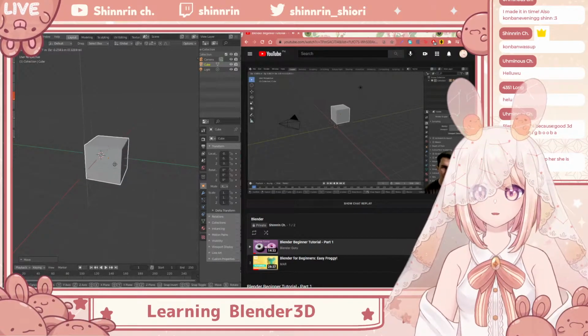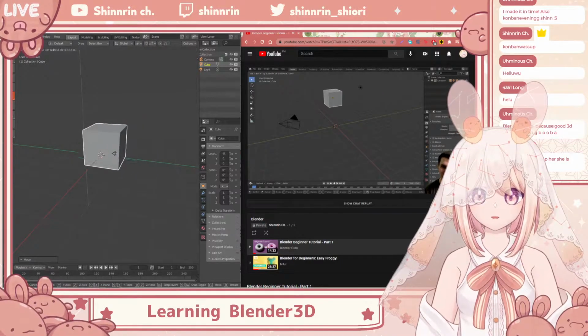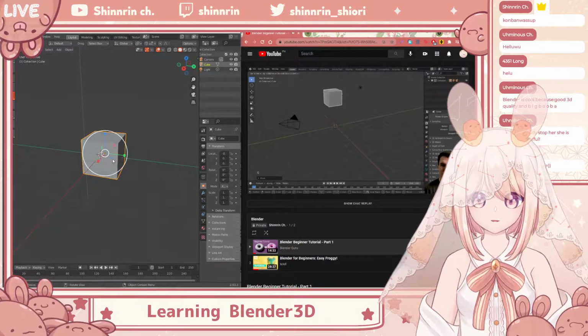If I right click, I'm canceling the movement. But if while it's moving, I just left click, it's confirmed. Right click is cancel the movement. Left click is confirm.